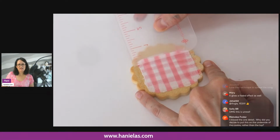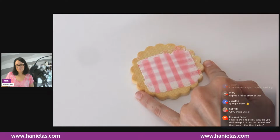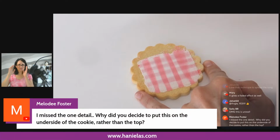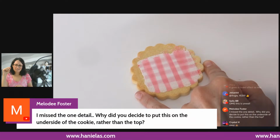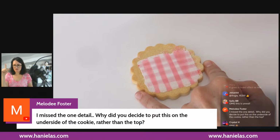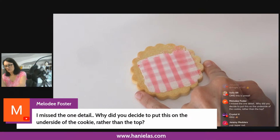So the underside, let me go back to this comment. Melody, so I decided to do the underside. Also, Eileen explained, Eileen from Honey and Lou Baking on Instagram, that's where I first saw this technique. She explained why you should be using a cookie with a super even surface.